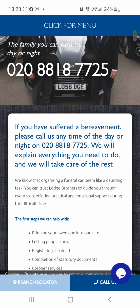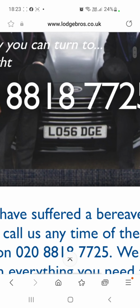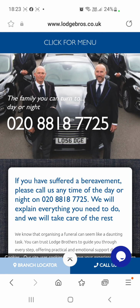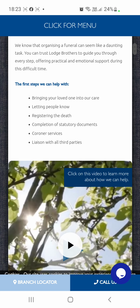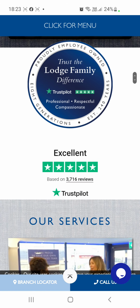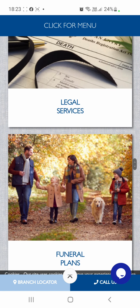It normally says it goes back five generations. Look at the private plates on the lodge. But it says here somewhere how many generations they go back. But it doesn't. I can't find it. Bloody hell.